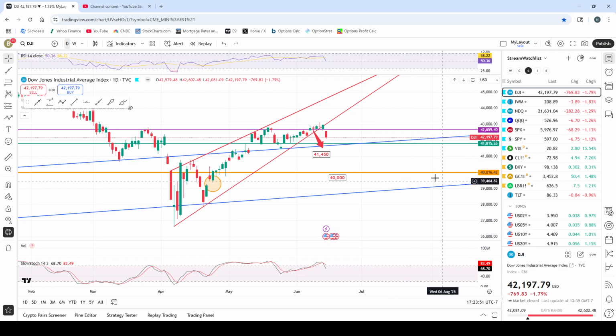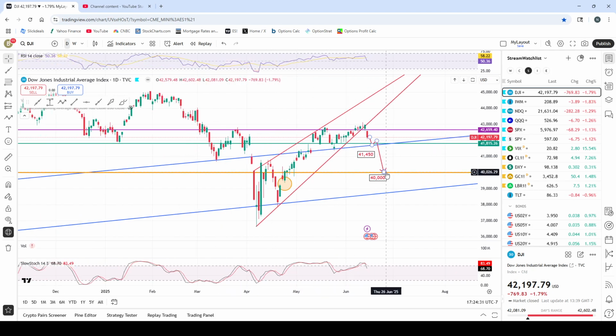Dow Jones 41,450, and right now it's at 42,200, so about 800 points more. So let's delete this. We might have a day or two down, come back up a little bit, and then down to 40,000. So it most likely will hit this blue line here and then the orange line.